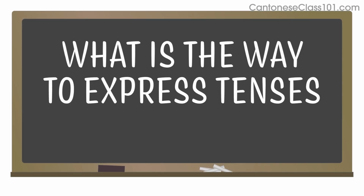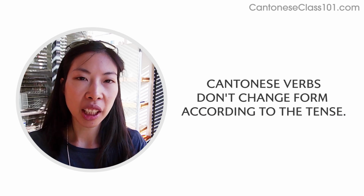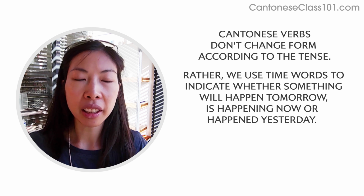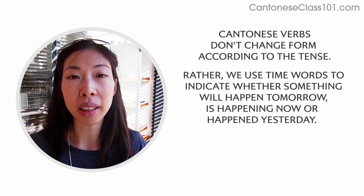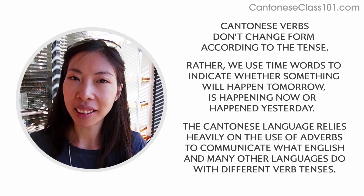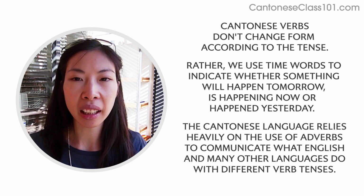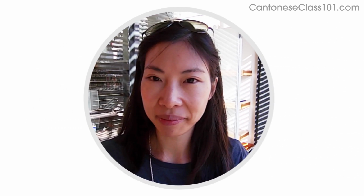What is the way to express tenses in Cantonese? Cantonese verbs don't change form according to the tense. Rather, we use time words to indicate whether something will happen tomorrow, is happening now, or happened yesterday. The Cantonese language relies heavily on the use of adverbs to communicate what English and many other languages do with different verb tenses. Let's see this in more detail.